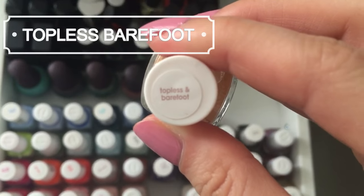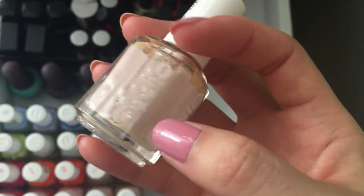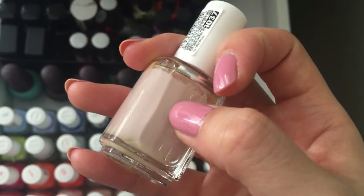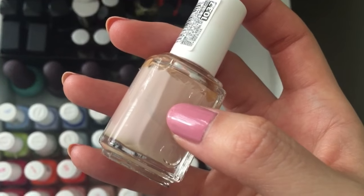Then we have Topless and Barefoot. I think this one is a classic. This one is a perfect nude. It's a little bit pink undertoned, but definitely a nude. I think it's very much office appropriate.